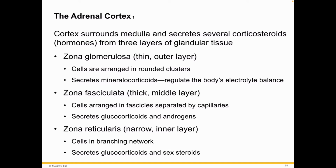Zona fasciculata is a thick middle layer, and these are going to be arranged in kind of circles with separate capillaries between them. So these are called the fascicles, right? And these are going to push out things like glucocorticoids, oh, sorry, tongue twister sometimes, androgens as well.